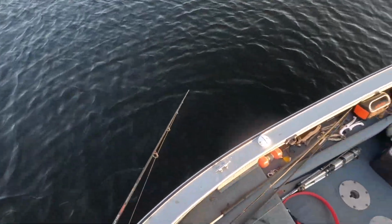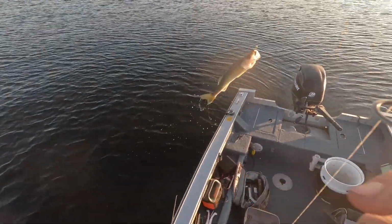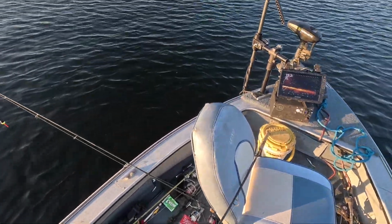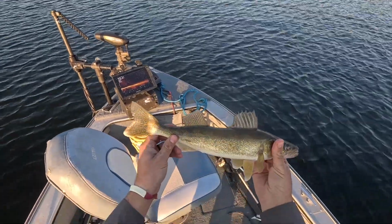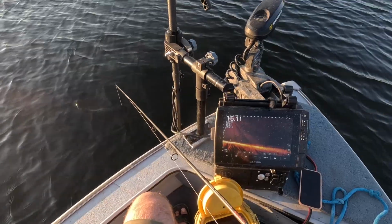Well, this is cool. That is freaking neat. They're just like hanging out right below the boat. Let's go. That's a nice like 16-inch walleye. Let me start keeping some now, I guess. Cool. They're like just under the boat.